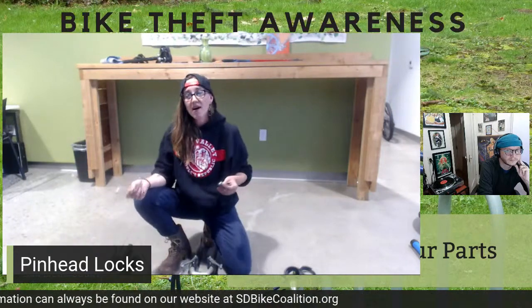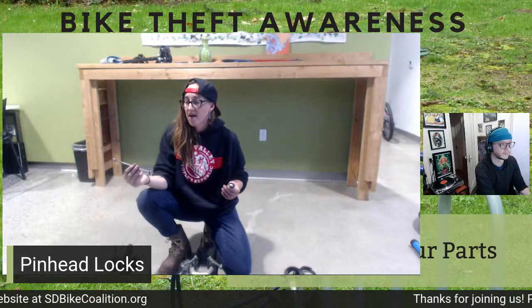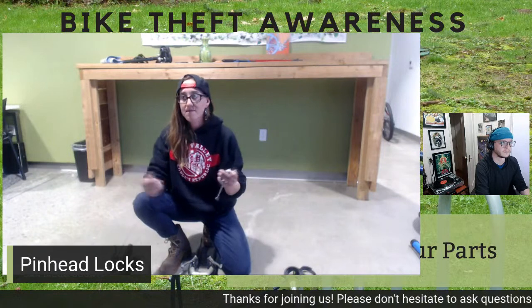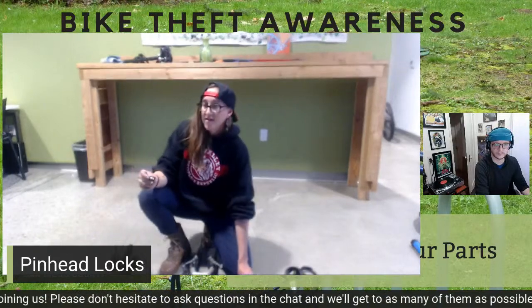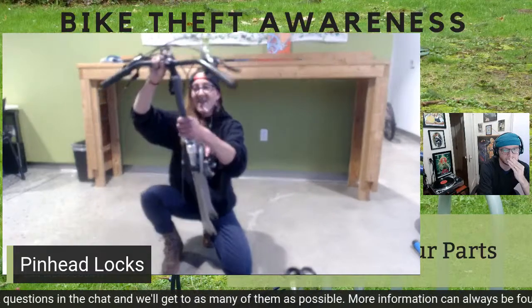You can buy just the wheel locks. They make through axle locks. They make pinhead locks that are just an axle nut that you can't get off with the typical tool. They also make locks that you can put on the seat post and locks that you can put on the headset. So this is the one that goes on the headset, which I think took off second.